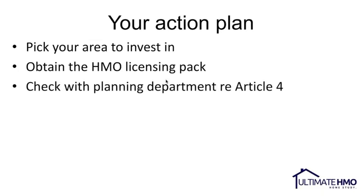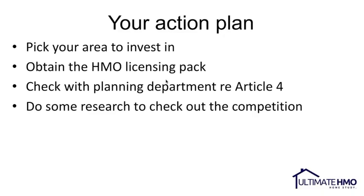Now call the planning department. Remember, licensing and planning are completely separate, unrelated matters, and ask them if Article 4 in relation to HMOs is in operation in the town or city. If it is, ask what areas. They've probably got a map they could show you. You'll know where and when you can't buy.